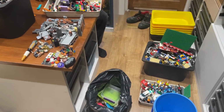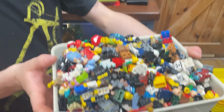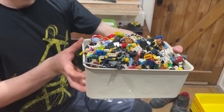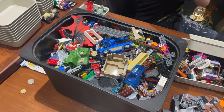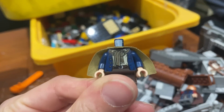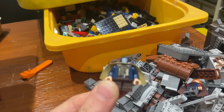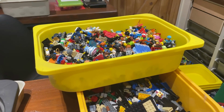Alright, this is the chaos. This is the last box. Look at the amount of figures we've found so far. Oh my god, and we still have this whole box to go. Okay, we went through the box of figures and we found Pippin! Yes! Even with the cape. I know he's lacking his face. It's likely on a different figure, let's be honest here.